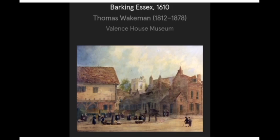This is Barking, Essex in 1610. It's a copy of a much older portrait. This one was painted by Thomas Wakeman. And this and the next few images that you're going to see are in the property of Valence House Museum.